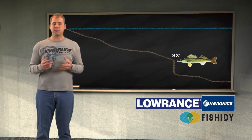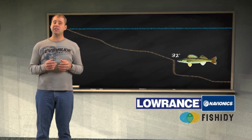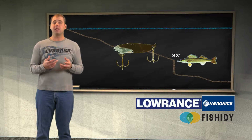Let's look at some examples. Say you were working this deep structure for walleyes right after a cold front at a contact point that was 32 feet deep. We need to select a lure that will give us a depth control of 32 feet. We would more than likely choose a jump type bait. More than likely a heavy jig or blade bait in the 3/4 or 1 ounce should give you good depth and speed control at 32 feet.